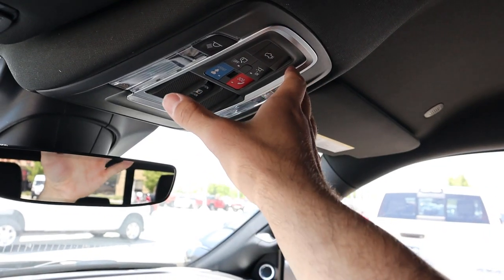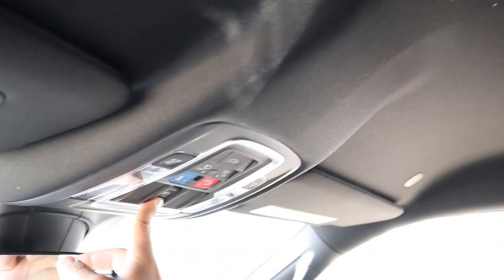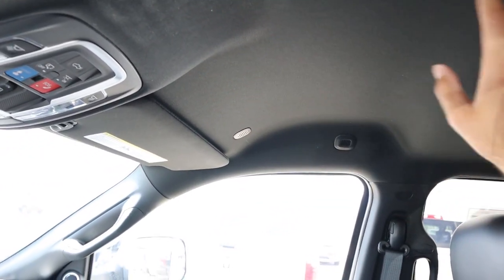Now I've got all of our controls up here. So that's the tailgate, your light controls, and then the power rear sliding window. That button is right there for that. And then you can just get a regular single sunroof. There is no panoramic option.